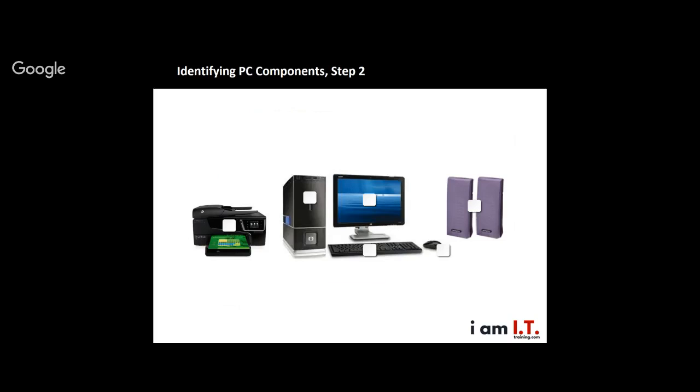So the right answers, or the correct answers, starting with the printer, is it is a peripheral device. Then we have our system itself. Then we have our monitor. We have input devices for the keyboard and mouse, and another peripheral device for our speakers.